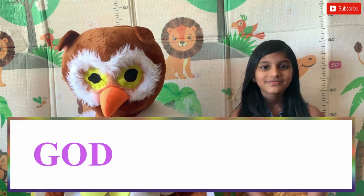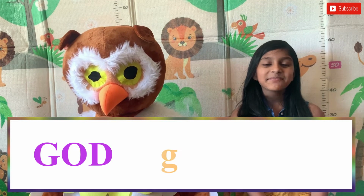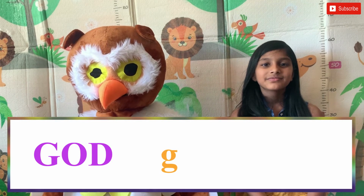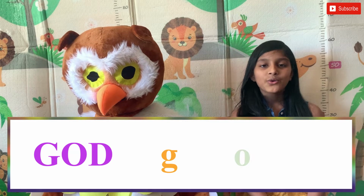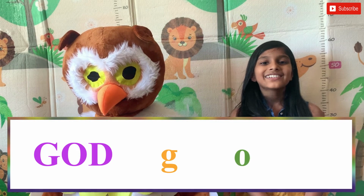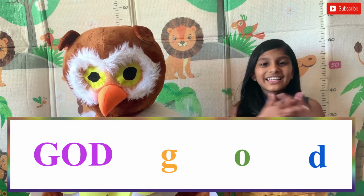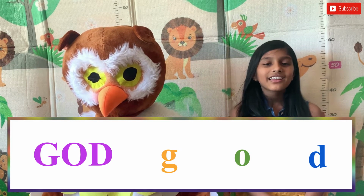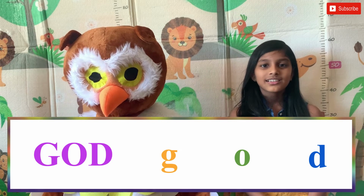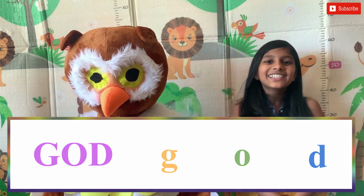God. The first letter is G. G makes the sound G. The second letter is O. O makes the sound A. The last letter is D. D makes the sound D. Combine the letter sounds together. G-o-d. Make it faster. G-o-d. You'll get the word God.